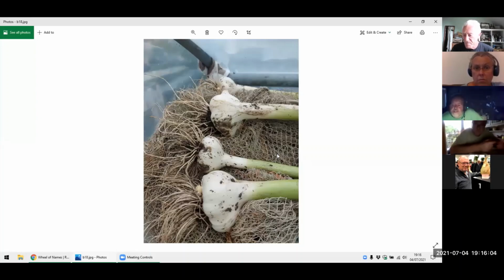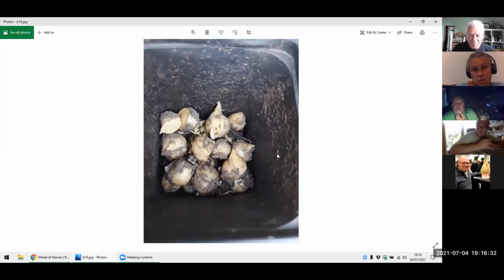Hello, everybody. This is the first year I've grown elephant garlic successfully. It was grown next to my other garlic, but the elephant garlic did not get rust and kept on growing. The size of them is about 1.5 fists. They're really, really thick and good. Next one, Nick. These are the corms that come on the elephant garlic next to it. The question is, do I use these and try to get garlic from them next year, or don't I? If anybody's tried this, please let me know.